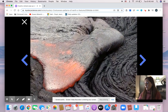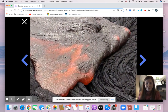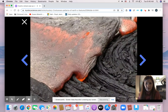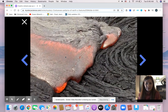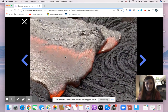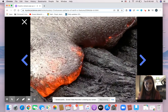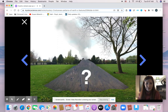Now, lava, as you know, flows out of a volcano. Most of us don't live anywhere near a volcano. So it would be so awesome. It would be the trip of a lifetime to get to go near one and be able to see lava up close like this. But what if you didn't have to visit a volcano? What if a volcano came to you? Like, what if a volcano erupted in your neighborhood? That's just crazy. Could a volcano ever pop up in a place like a backyard or a park?